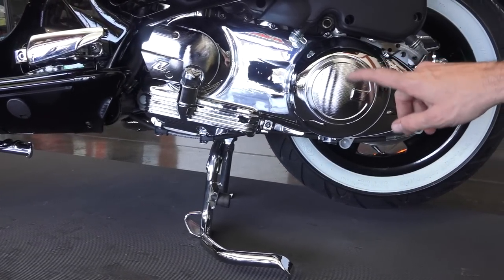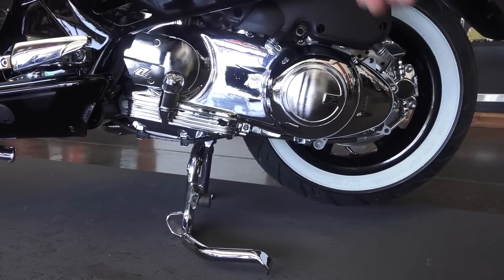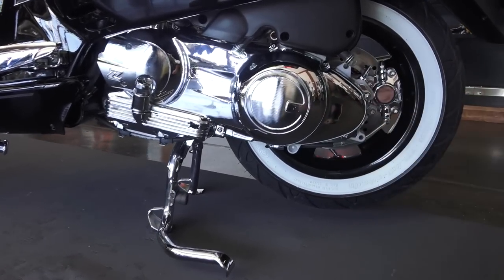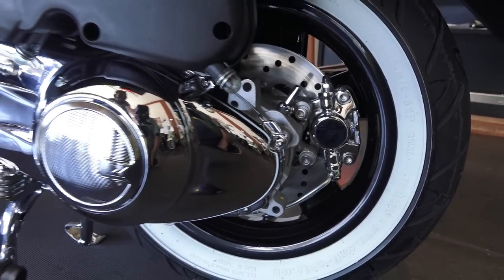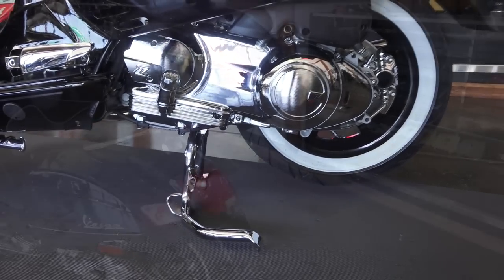They have a unique finish where you can see the machining marks in the chrome. Same with the oil fill cap, the gear oil, and all the fasteners have been chromed as well. On the rear, you can see it's pretty much the same effect as the front brake caliper. It's been completely chromed as well.